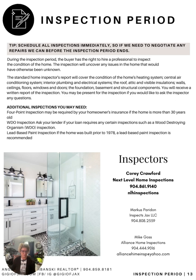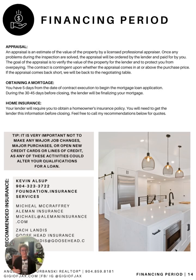During the financing period, once we've gotten through the inspections, the lender will require an appraisal. An appraisal is separate from an offer. It's separate from negotiations. The appraisal is an estimate of the home's value by a licensed professional appraiser. It is often required when obtaining a mortgage and will be needed for your homeowner's insurance.